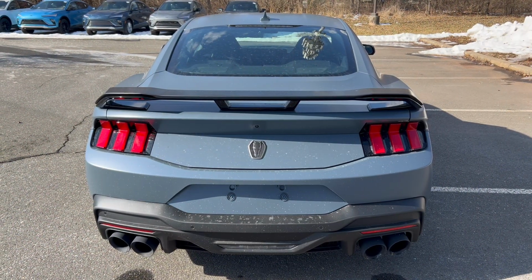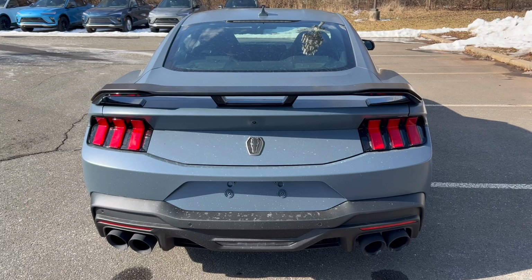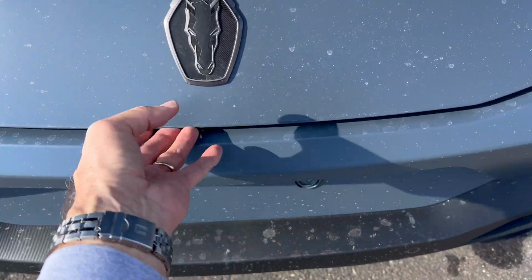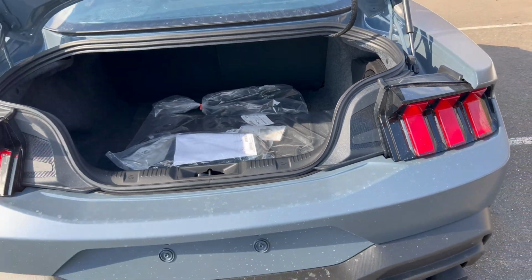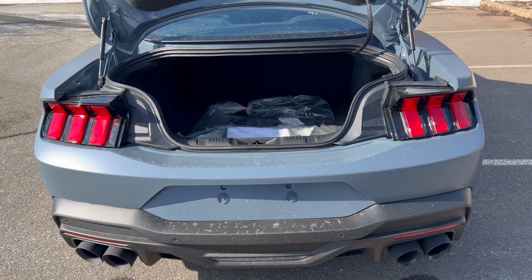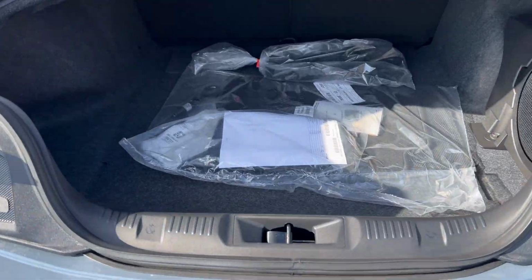Getting into the trunk of the Dark Horse, you can pop it from the key fob, you can pop it from the dash, or you can come to the back. Right above the license plate, there's a button. You hit it, it pops, lift it straight up. Now, since there's no convertible in this coupe, you're looking at 13.3 cubic feet of cargo space in the back of this Dark Horse trunk.